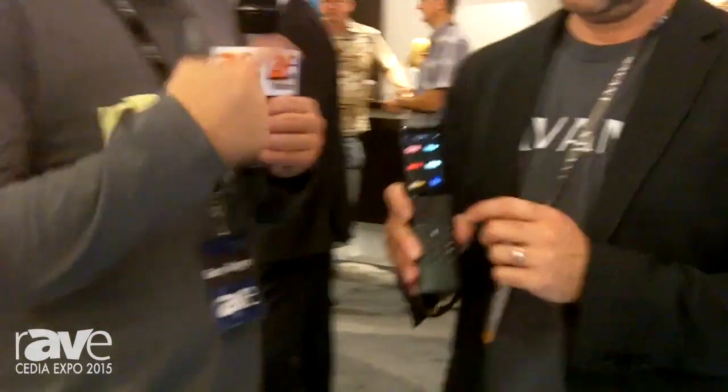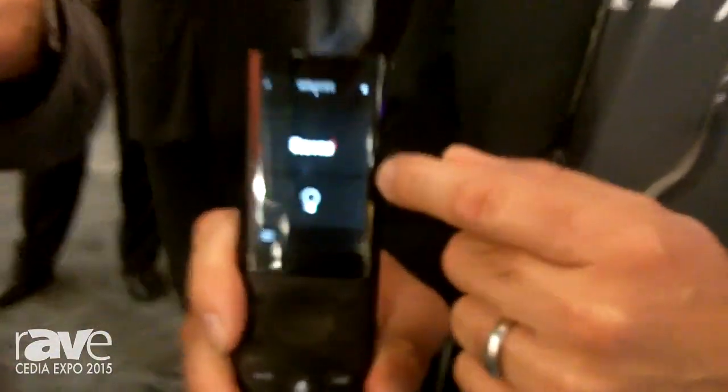Well, the whole entire booth, for the most part, is focused on one thing, the smart remote. And this is the smart remote. It's $500, and it's like an iPhone in a remote control format, literally. So why don't you talk about it?